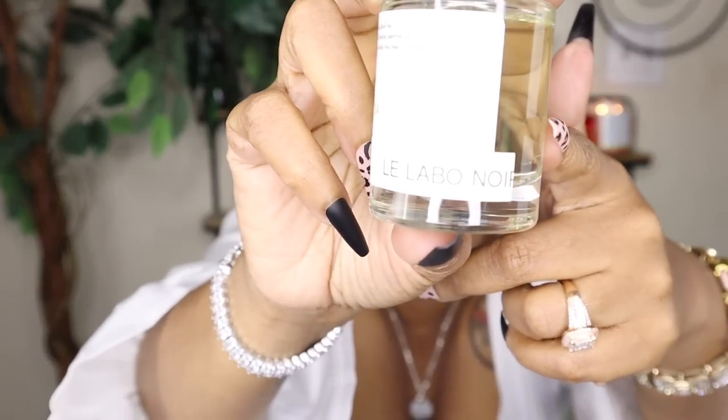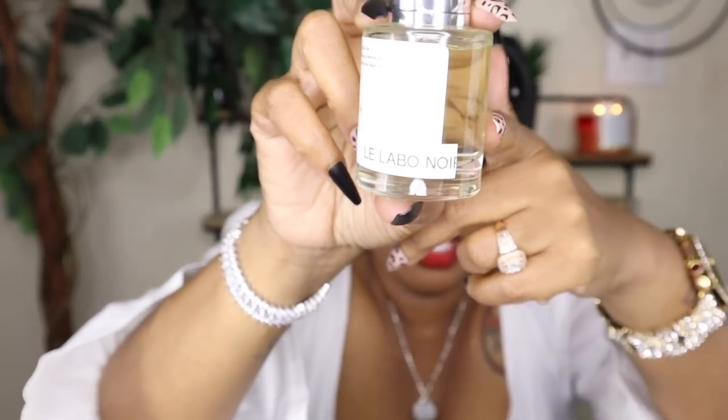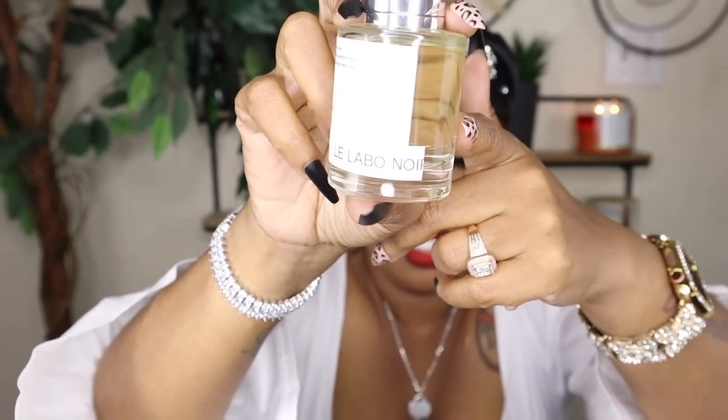So let's talk about this one. This is Citrus Tea. And it is inspired by Le Labo Noir. And what I do is take my label maker and just put right here at the bottom what it's inspired by. So there won't be no confusion, honey. Can y'all see it? Okay.